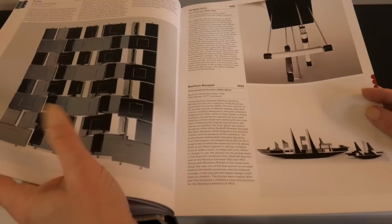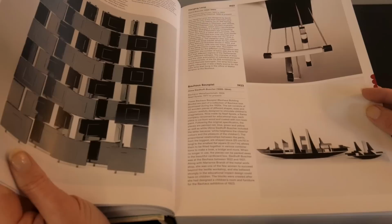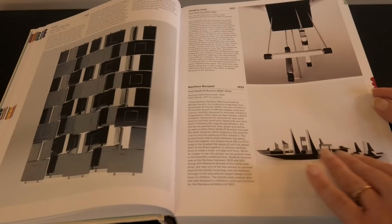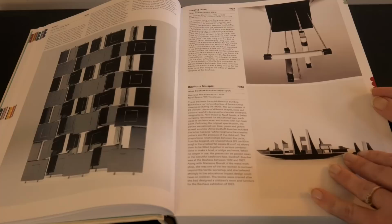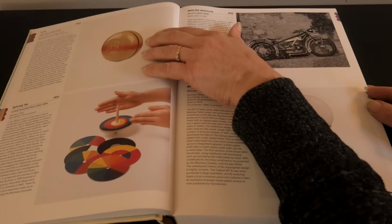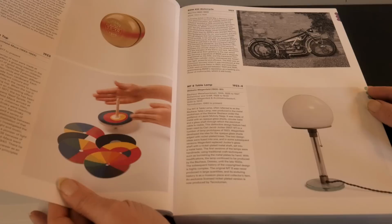It's just a brick, small length. Okay. We have the hanging lamp. And here, not sure what that is. It's a toy. Bauhaus Spiel and the yo-yo, 1923, and another toy, the spinning top, 1923, and the yo-yo was made by Donald Duncan.